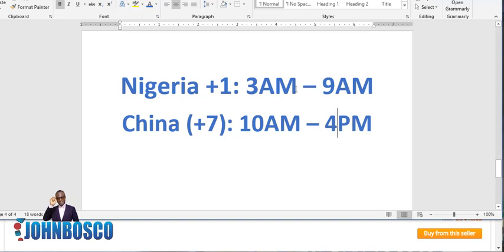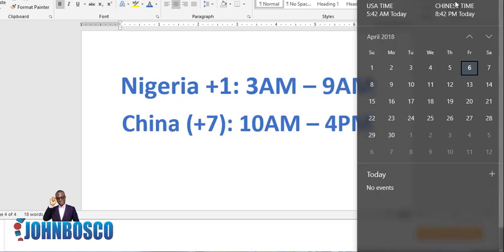So if you wake up and you want to send a message to your Chinese seller at 12 noon, you just have to bear in mind that your Chinese seller is already on bed, okay? This explains why a lot of people say their seller or their shipping agent is not replying them. The issue has to do with your time zone. And for the US seller, the reverse is the case.